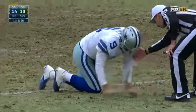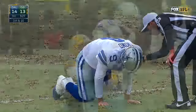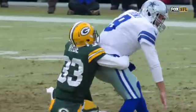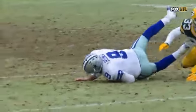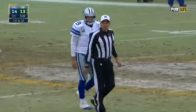Witten picking up 15 yards and a 1st down. Romo shaken up on the play. It turns out to be just a boo-boo. Yeah, boo-boo. That scratch on his knee. Yeah, the ground is hard. He's got up a little gimpy there.